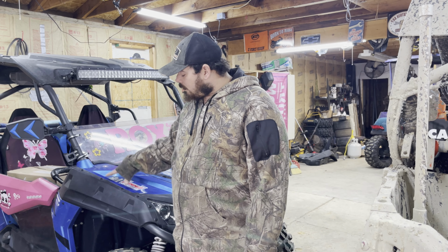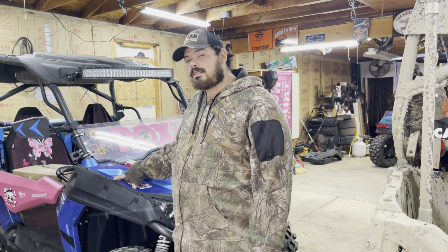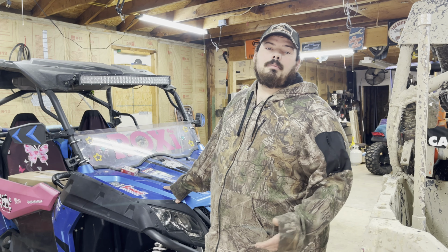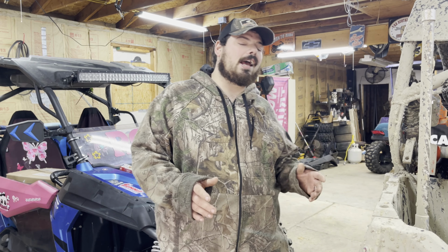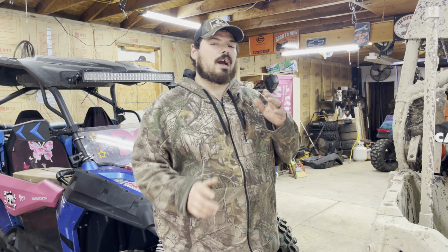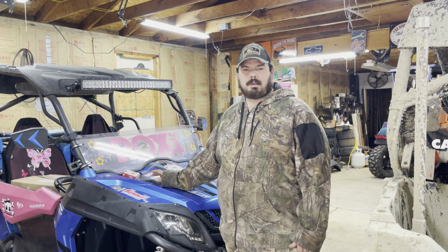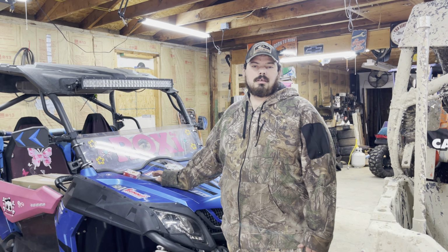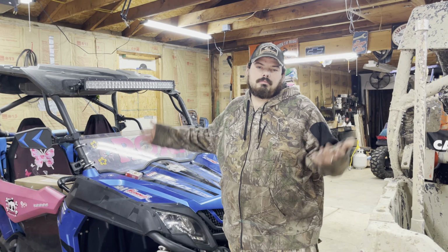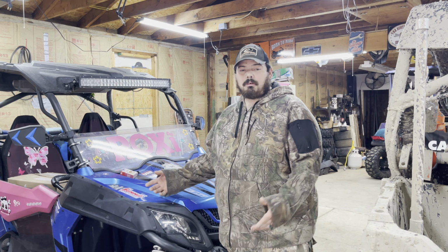So we're going to be doing Elkas, but I think we're only going to be doing stage 1s, maybe stage 2 on this build, because we don't need that extra performance that these stage 4s give us for high speed and all that, because she rides at 15, 20 miles an hour max. She doesn't need all that. And then on the road, the Elkas don't matter on the road. So that's where we're at with this build.